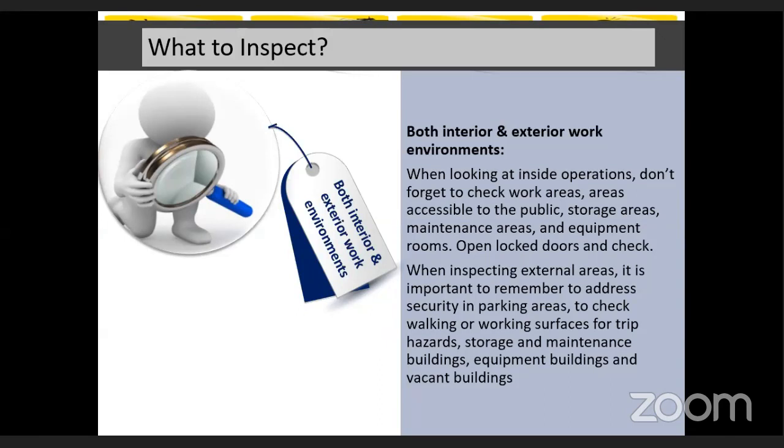When looking at inside operations, don't forget to check work areas, areas accessible to the public, storage areas, maintenance areas, and equipment rooms. Open locked doors and check. Okay, this is an interior inspection. We must make sure all the interiors are inspected. Open locked doors and check what is behind the door. We make sure we check fire extinguishers. We make sure our storage areas are checked. Fuel storage tanks are checked to prevent leakage.